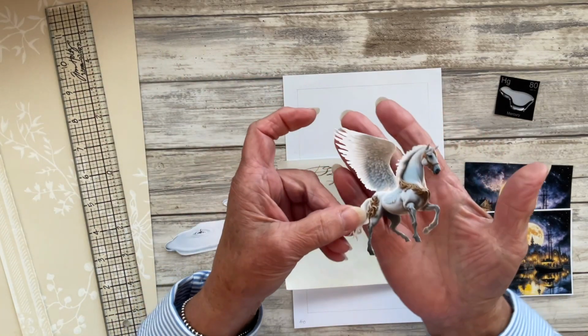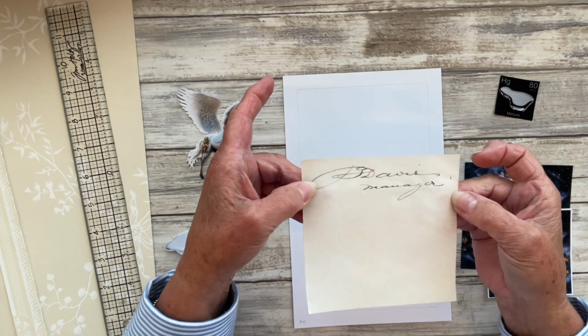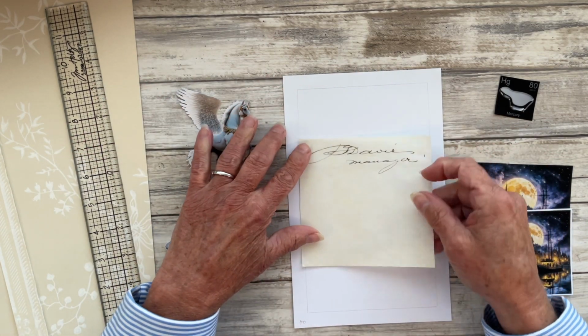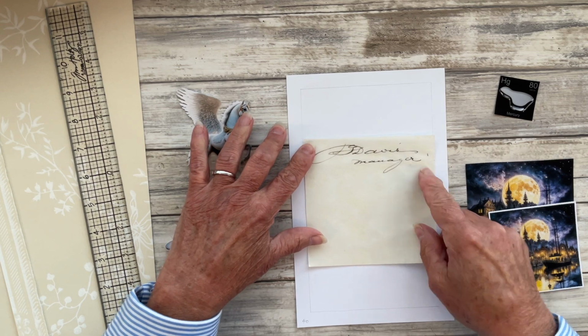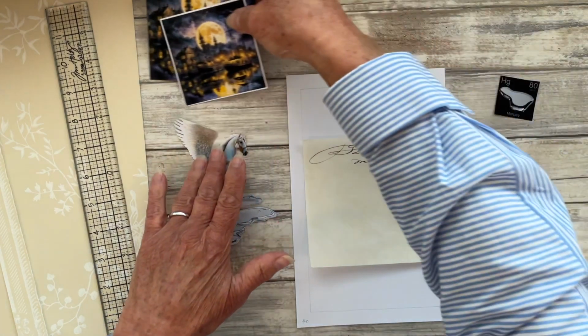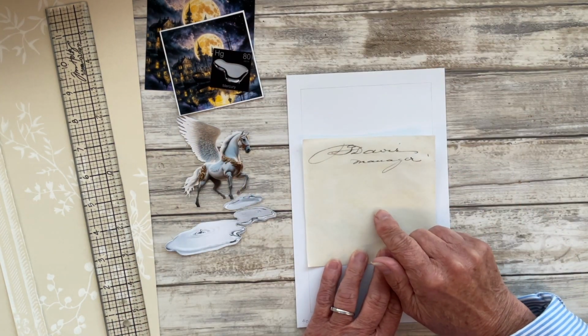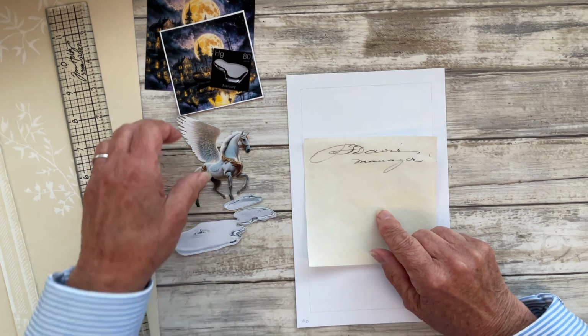Pegasus is now cut out, as you can see, and you saw me rip this with my ruler. It's more or less the size, actually it's exactly the size of the width of my working area. Let me pop those out of the way there. I'll reduce this down further, but for now I just want to see how it's going to sit.